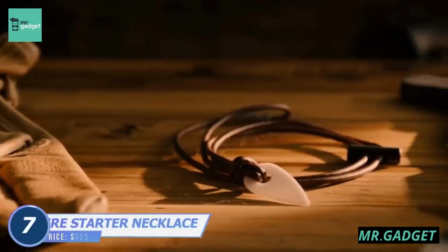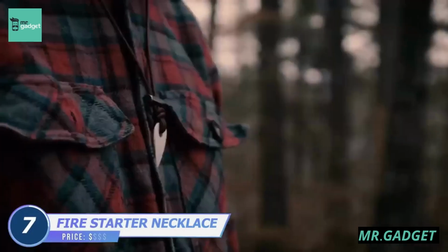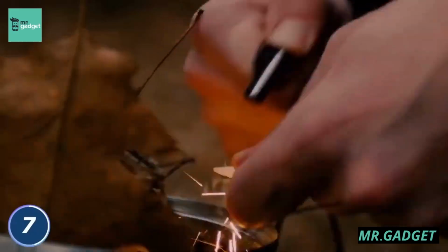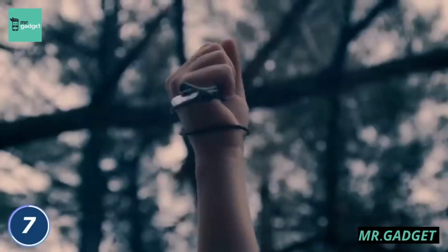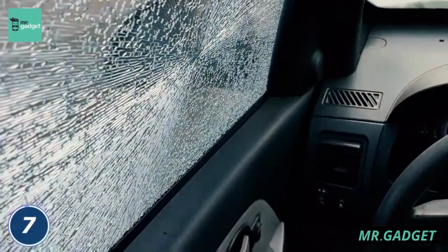This jewelry caters to those who have a spark in their hearts, well, not only in the hearts. This looking like the shark's tooth thing is actually a ceramic striker that might help you start a fire when needed, no matter the outdoor conditions. But the accessory isn't about starting a fire only. Feel free to use it when you need to sharpen your axe or even break the glass.